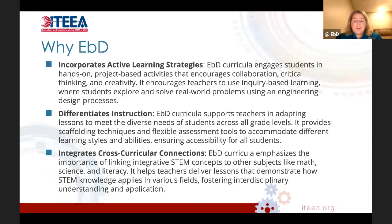It also integrates cross-curricular connections. EbD curricula emphasizes the importance of linking integrative STEM concepts to other subjects like math, science, and literacy. It helps teachers deliver lessons that demonstrate how STEM knowledge applies in various fields, fostering interdisciplinary understanding and application.